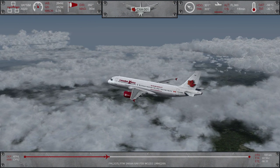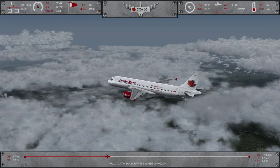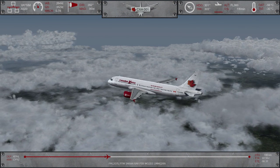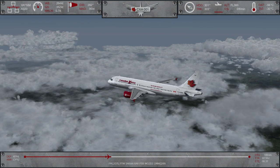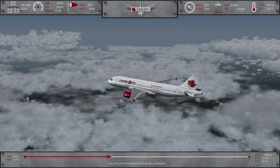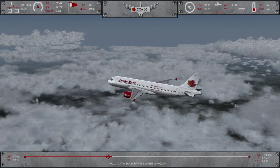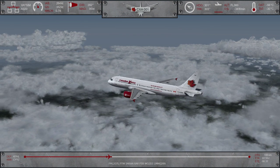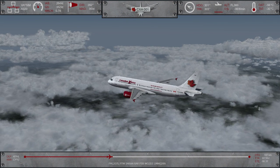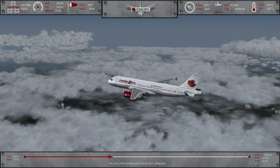Delta 220, expect vectors ILS 27 right into Philly. I expect ILS 27 right, Delta 220. Good evening, Spearwings 126, flight level 390, inbound, Bill. Spearwings 126, New York Center, good evening, squawk 7136. 7136, Spearwings 126.